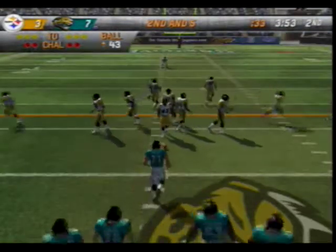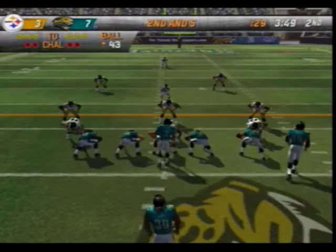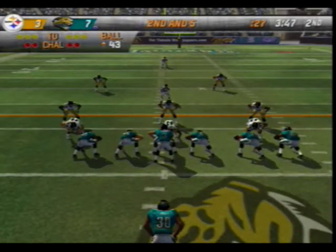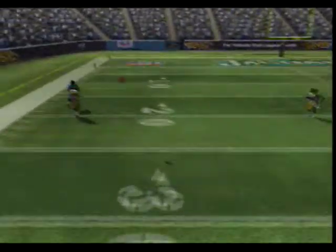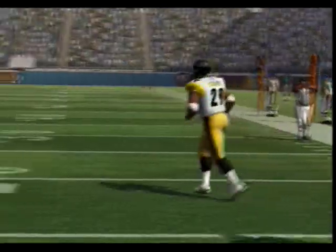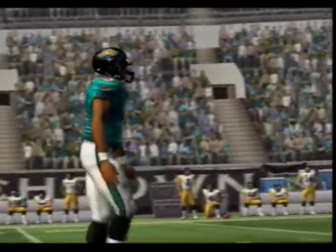Ball on the 43-yard line. The Steelers come out in a nickel package with the pass. Ooh, nearly picked off. Good timing getting in between the ball and the receiver to save what would have been a big gain.